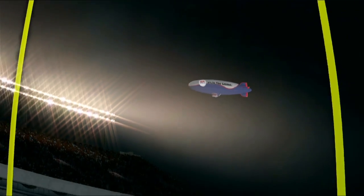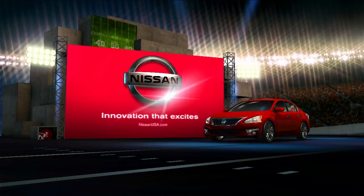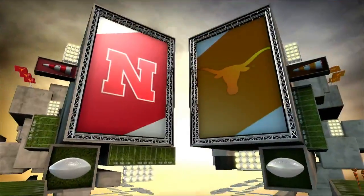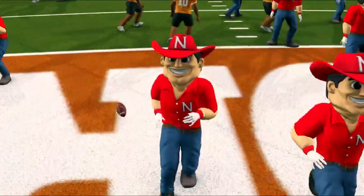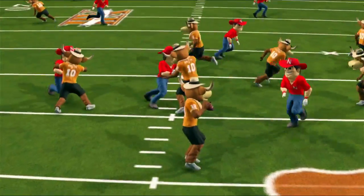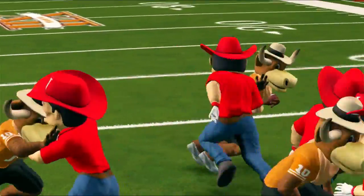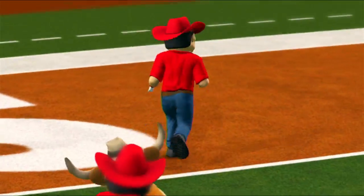Glad to have you with us in the studio for the EA Sports NCAA Football 14 Halftime Show presented by Nissan. Innovation that excites. Reese Davis and David Pollock here, completely locked in on that first half. Both of these defenses are opportunistic. They're very good at forcing turnovers. But both quarterbacks, David, have done a very good job while trying to maintain an aggressive mindset. They haven't forced the ball. The runners have done a good job keeping it put away.